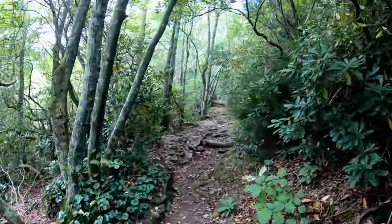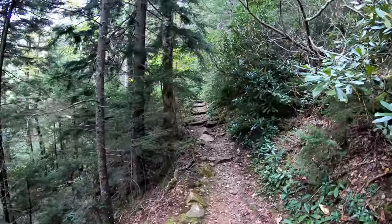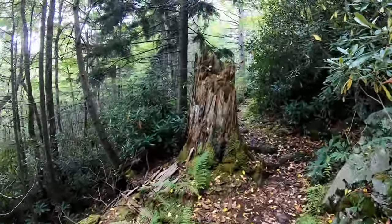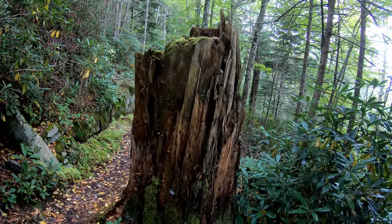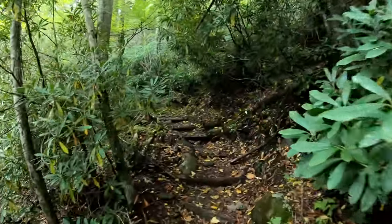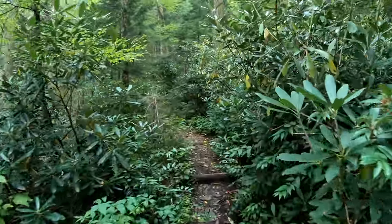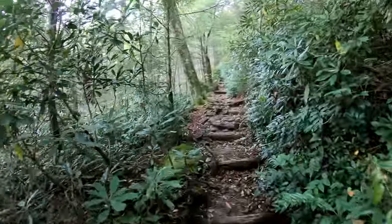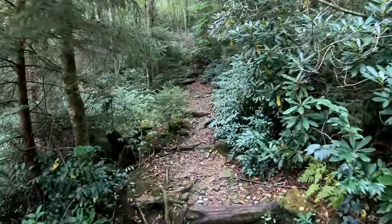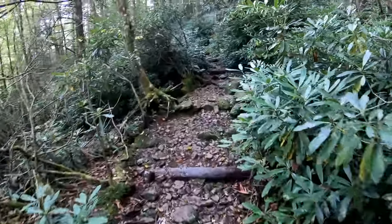Slippery. Starting to get a little cloudy. Might get some rain. Ooh, the deep, dark, scary woods. This section of the trail always seems to be wet.